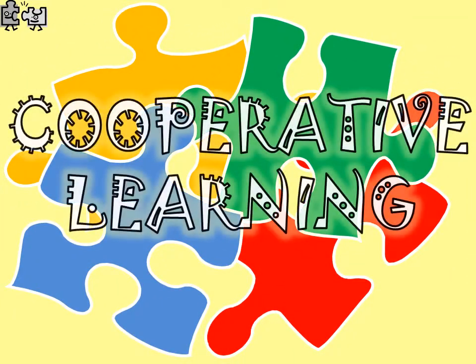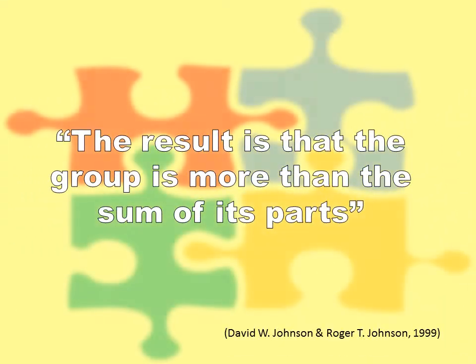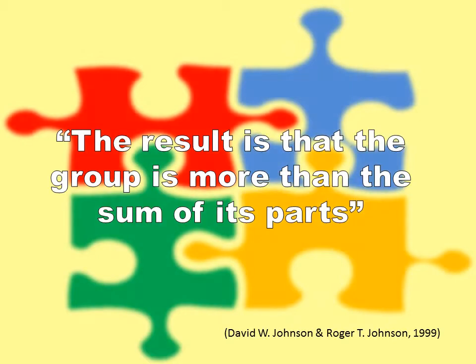Cooperative learning. By Brianne and Nadia. In cooperative learning, the result is that the group is more than the sum of its parts.